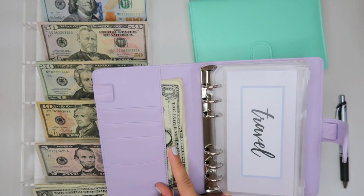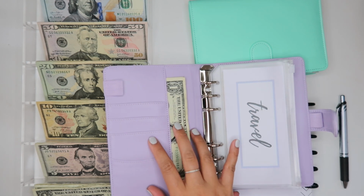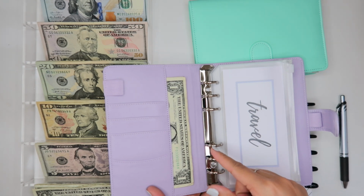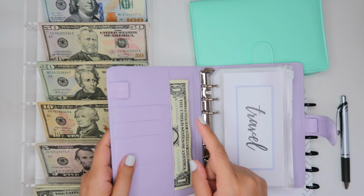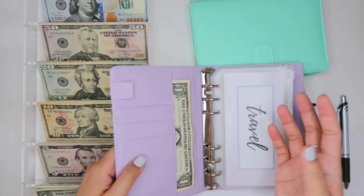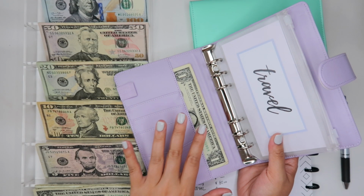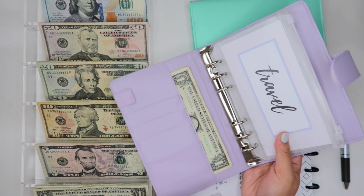The money over here is my unexpected income that I put aside and save for my savings challenges that I do every single month. This money is just going to stay right here on the side, and go check out my savings challenge videos if you want to see what envelopes I pull. I'm going to be saving over $6,000 by the end of the year. So go check that out if you're interested.